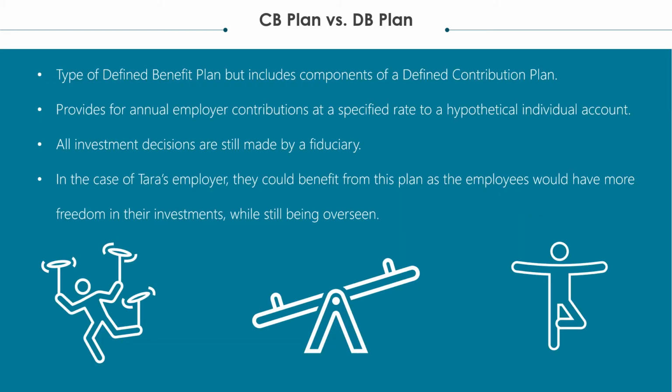And I thought it might be helpful to briefly explain to each of you the difference between a cash balance plan and a defined benefit plan. So a cash balance pension plan is a type of defined benefit plan that includes features of a defined contribution plan as well. So instead of having actual individual accounts with the worker making the investment decisions, like a defined contribution plan, a cash balance plan would provide for annual employer contributions at a specified rate to a hypothetical individual account. But like other defined benefit plans, all investment decisions are made by a fiduciary employed by the plan. And Tara, in your case, your employer could possibly benefit from something like this, because then employees would have more freedom in their investment decisions while still being overseen by that fiduciary.